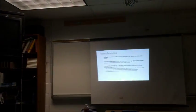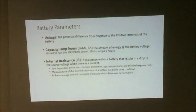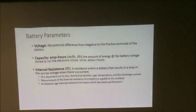And then another factor is what's called internal resistance. It turns out that every battery behaves as though it has a voltage but also an internal resistance. And this resistance in a battery always results in a drop in the voltage that the battery can provide. The resistance depends on how big the battery is, what its chemistry is, and so forth.